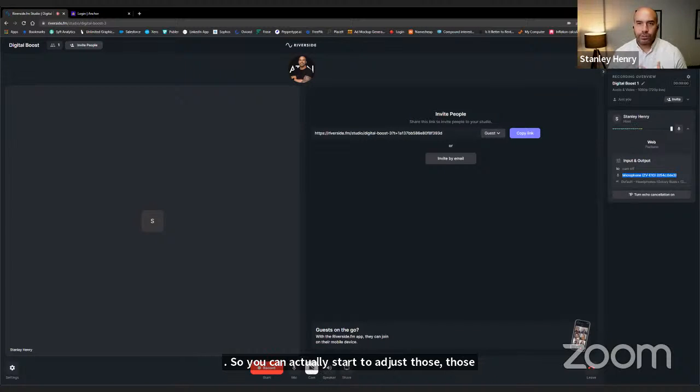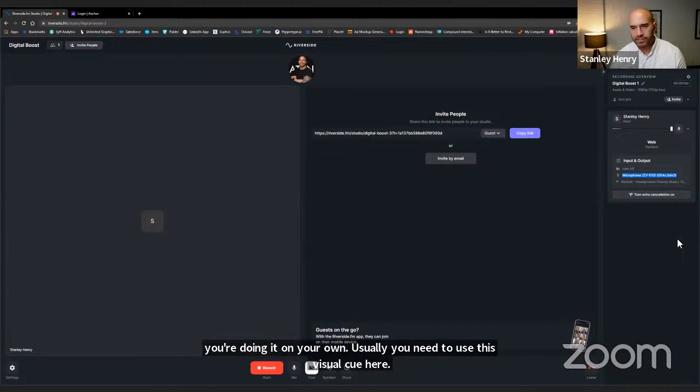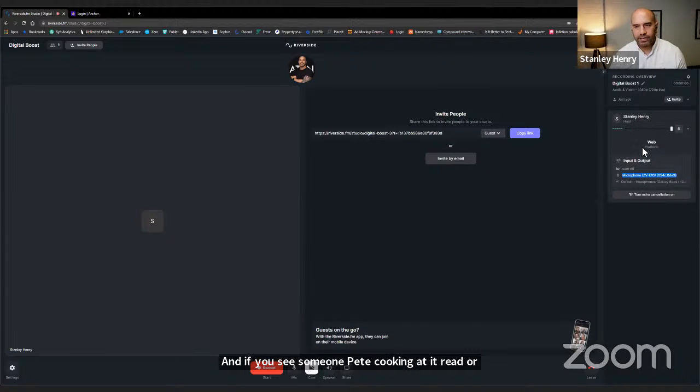And when you're doing it on your own and you're the host, because I'll get into the next part about producers, usually you need to use this visual cue here. If you see someone keep clipping out at red, or if you see someone only staying in the green and never hitting yellow, that gives you an indication of where to change that. It's really helpful. It makes a much quicker process in the back end for post-producing your podcast if you need to do anything.